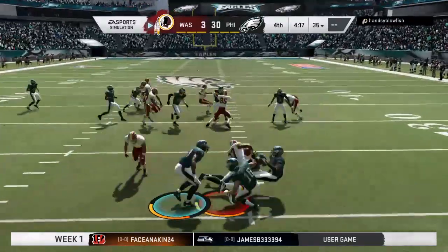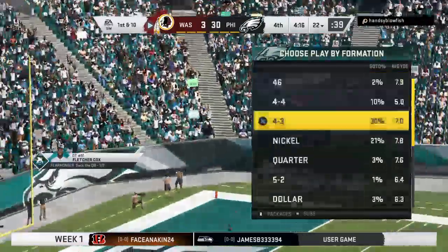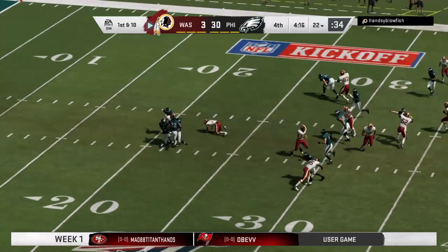This will be taken in at the 1, and he'll take this up past the 20 and down at the 22-yard line. The Redskins take over 1st and 10 at their own 22-yard line.